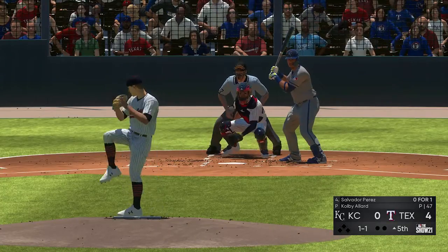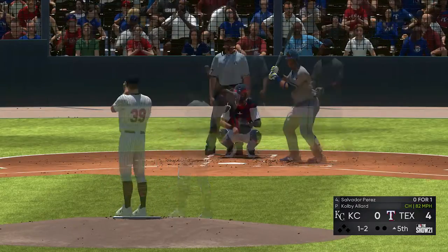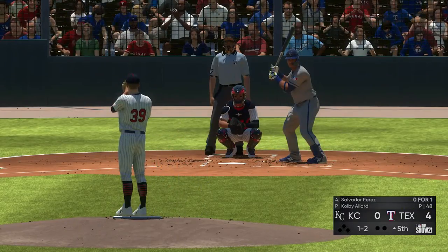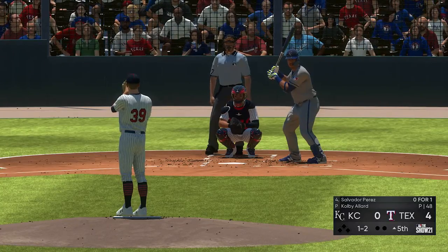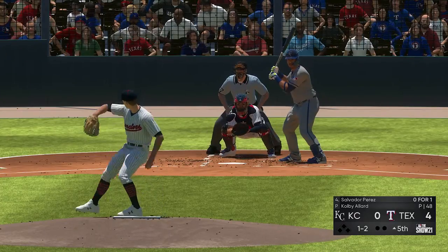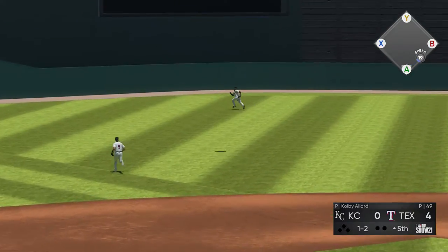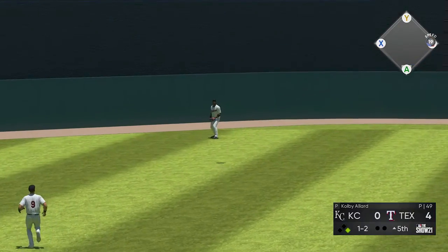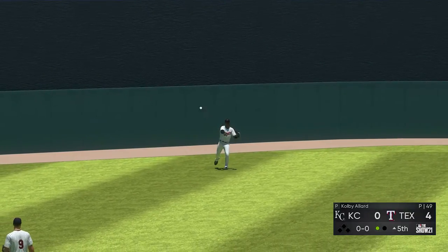From the windup, the 1-1 pitch. 1-2 as the changeup had him out in front there. Into the windup and the pitch. This is hit high in the air out toward left center. Garcia is in retreat as he pulls it in for the first out.